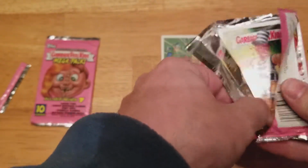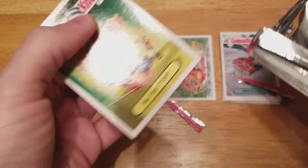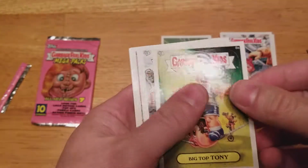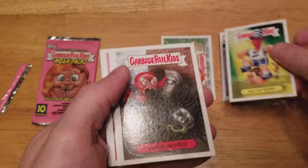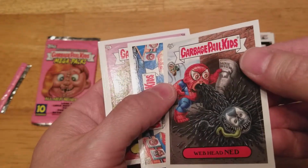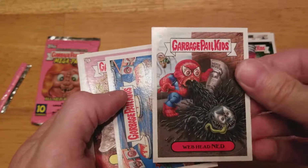And for me, Original Series One is great, but I think two and three are my favorite ones. Especially Joe Blow is in three. There's a Big Top Tony. Webhead Ned. So this is about when Spider-Man 3 came out. There's the movie review.